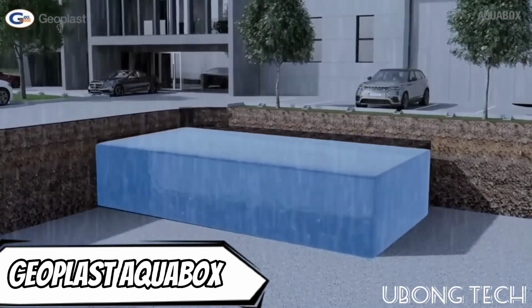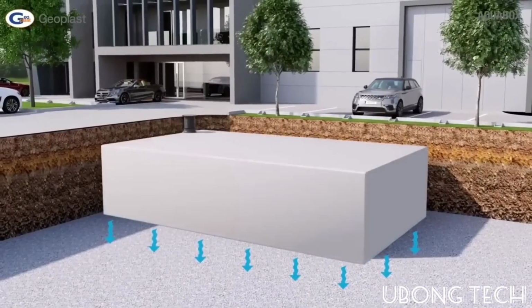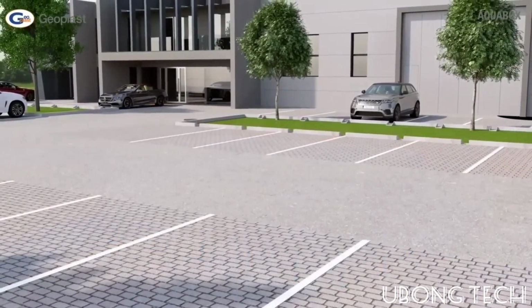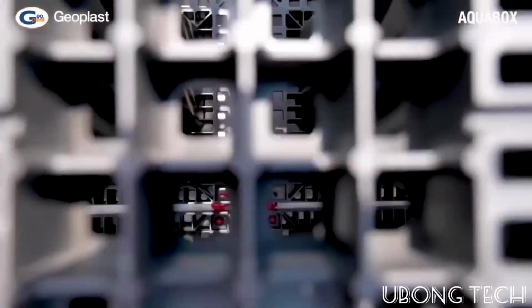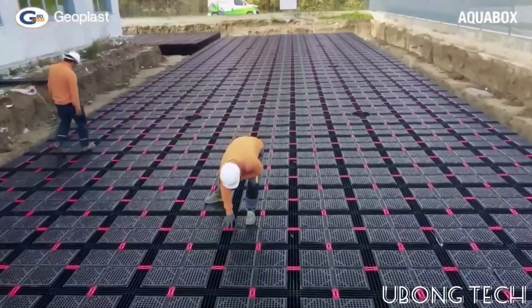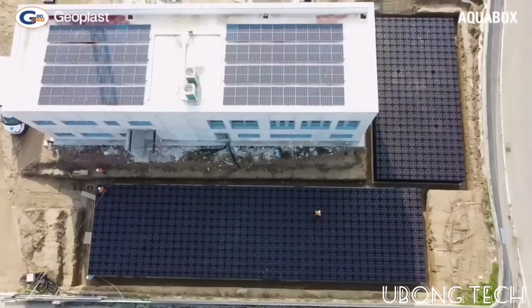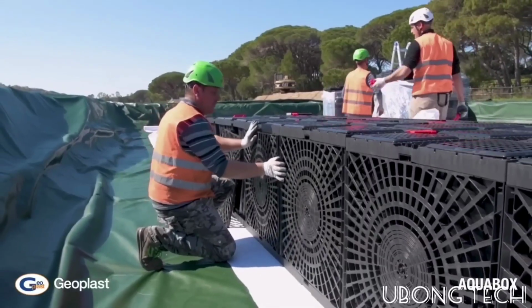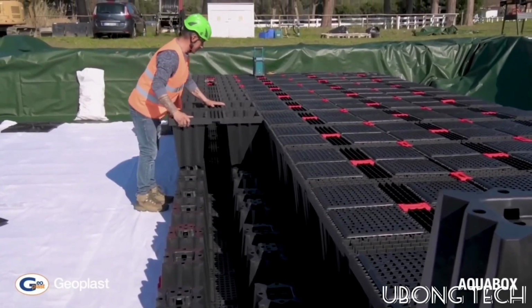Heavy rains are common in many parts of the world, and engineers from various nations are constantly developing new ways to weaken and hold back water flows. For instance, Italy uses the Aquabox system, which you can see on your screen. The system works simply by collecting water, letting it slowly drain, and reducing the load on the sewer system. Polypropylene modules can also be used as long-term water storage systems for park irrigation systems.